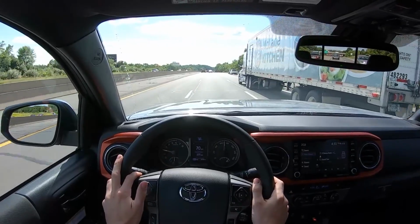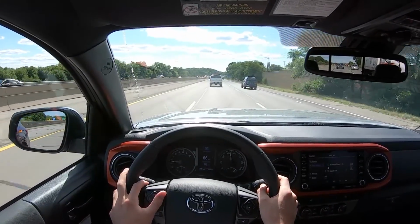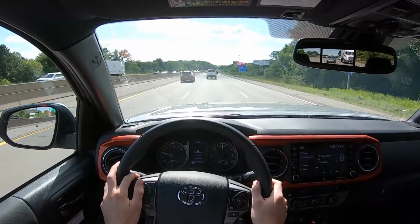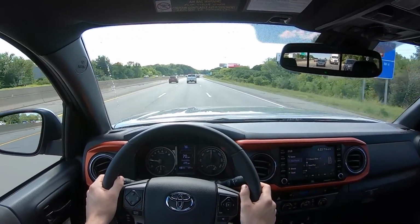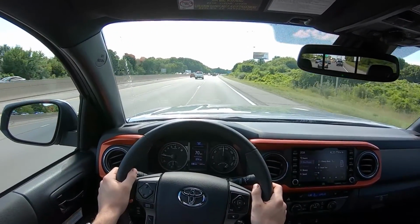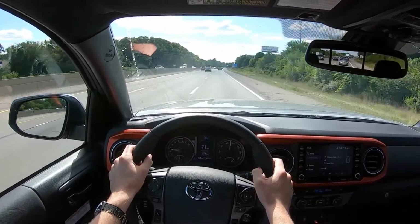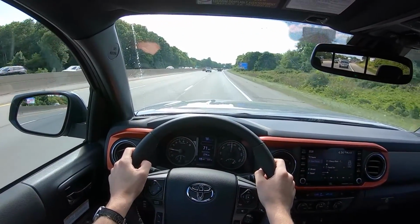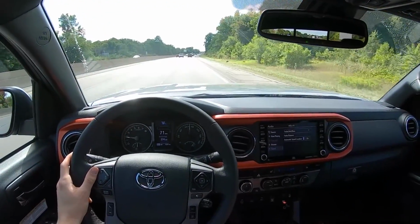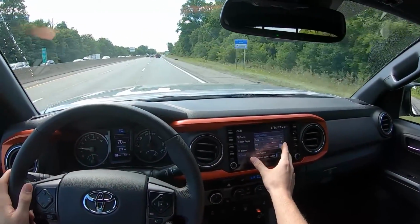Do a little bass test here. The subwoofer in the Tacoma actually performs quite well. Savages out there, we will raise bass all the way up.